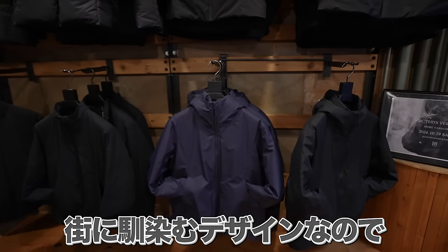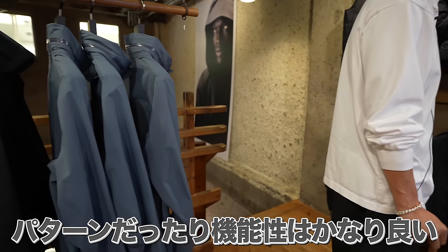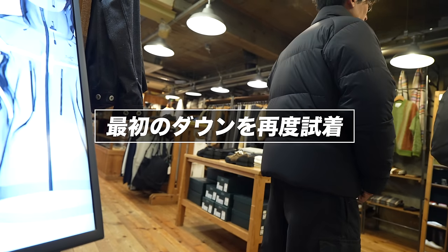It's a design that really blends in with the city. In a good way, it's simple and looks ordinary, but the pattern and functionality are quite good.